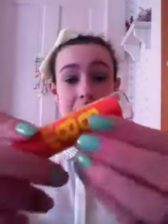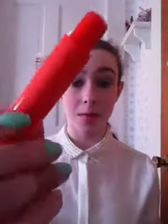So the last product I have is another Baby Lips. And this is one of the limited edition ones in Coral Crush. And it looks like this. It's a really bright coral. The camera is making it darker than it actually is. But it's a really gorgeous coral. Kind of like Coral Ambition, but not too similar. But it looks like this. And it's so pretty. It smells absolutely amazing. Some people don't like this one, but I really like this one. I think for the spring, this is going to be so pretty.